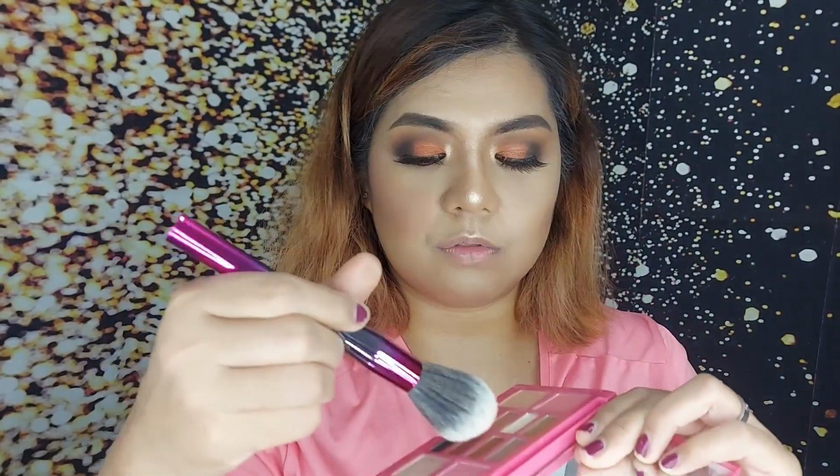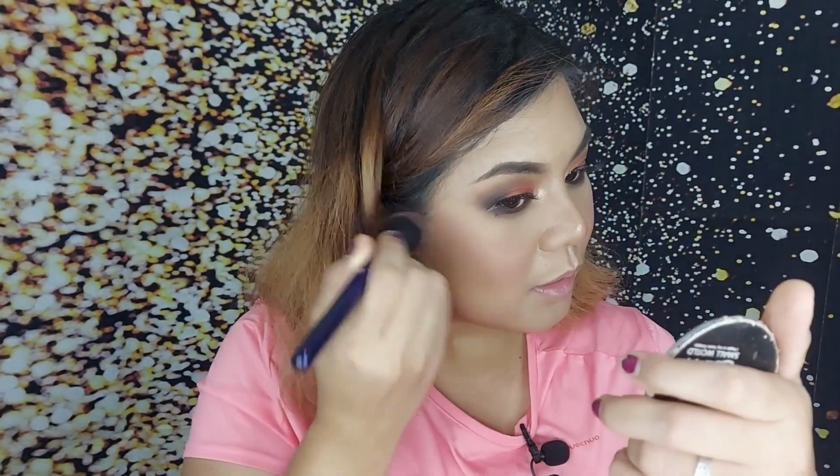So, kukunin natin si Pinkaloo. Masyadong malaki yung brush ko for the pan. There you go. Konting tap. Oh my god. Mas pigmented. To think na sobrang lambot nitong brush na to. Dinamihan ko kasi hindi ako sure kung pigmented ba. Oh my god. Pinkaloo nga. Ayan, okay na ba? Teka ha, medyo blend pa natin ito ng konti.